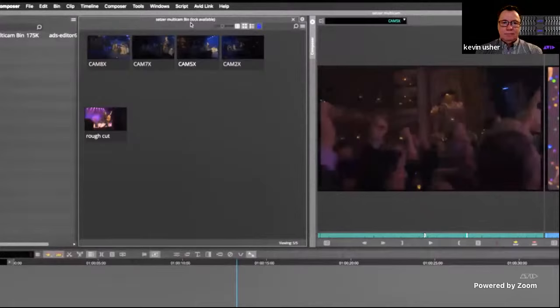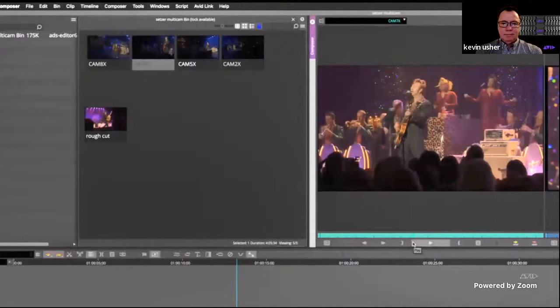So what that means is that I can keep working out of this bin, so I can start loading other clips out of the bin and playing them back, but someone else may want to start writing to that bin. So for example, Kent can now open up that same bin and start working on the timeline.